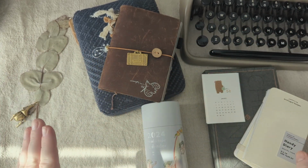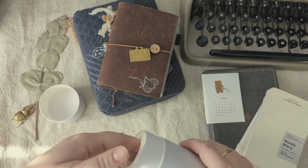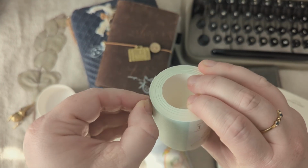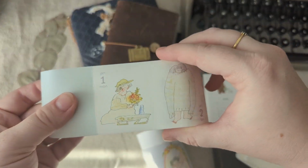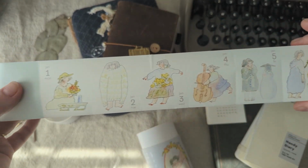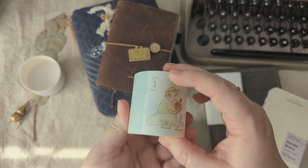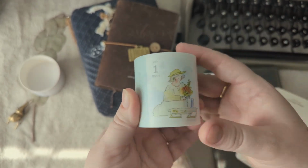So the first thing I want to show off really quickly is the Doo Lulu calendar washi tape. I was going to get the actual calendar, but I thought to myself, you know what? The washi tape is probably better for me money-wise. I mean, look at that. They're perforated. I'm not entirely sure what I'm going to be using them for. I'm not sure if I'm going to use it for my personal journal, so I don't have to write out the date constantly. I'll be able to know where it is because of the little date here.